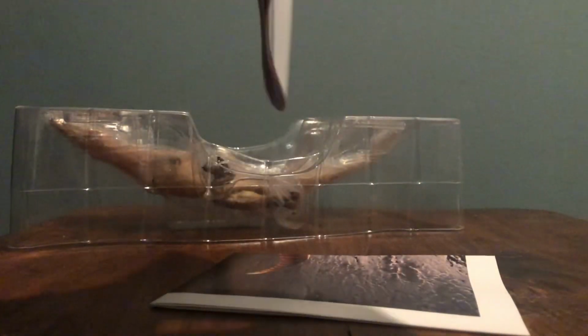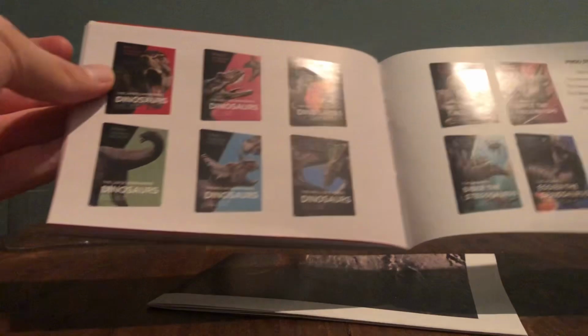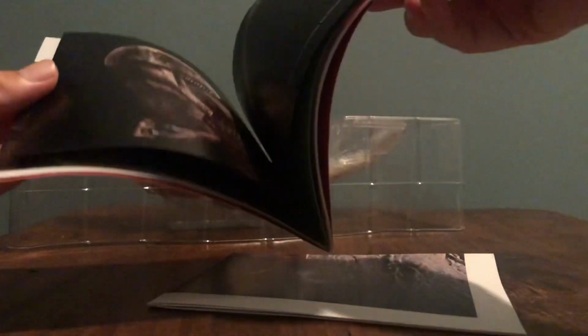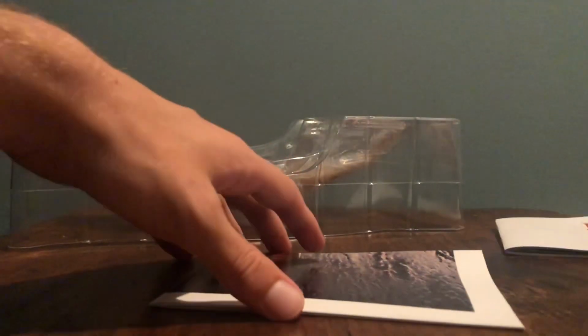Let's see, is there anything really worth showing you all? I might have just wasted your time, I'm not gonna lie. I think it's mainly just a bunch of words and showing off some of their puzzles, but it did show off that one cool artwork, I'll flip to it real quick, of this other Carcharodontosaurus that has some feathers, which is kind of interesting. That's what the little booklet shows you.